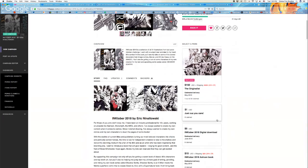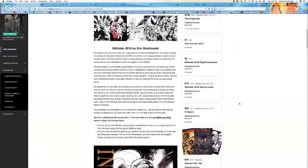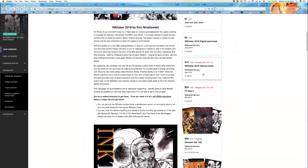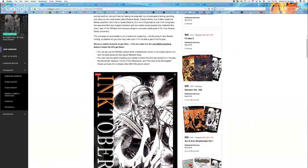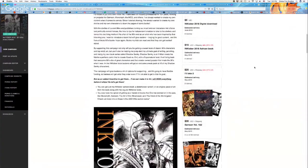And we have $1 here just because you care. $5 gets you the digital download of Inktober. The actual book itself is $15, and that's the regular Inktober book. And here's the cover right here with Warblade on there, one of my favorite illustrations from the book. And then if you want to get two, go ahead, $25. I knock $5 off there for you.